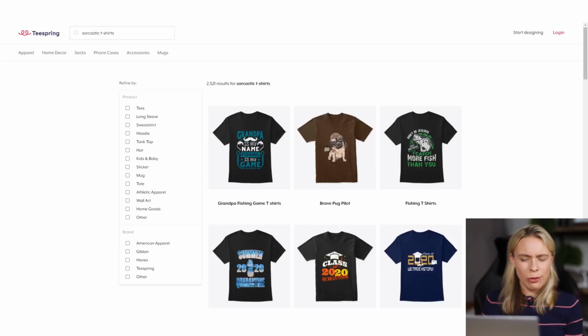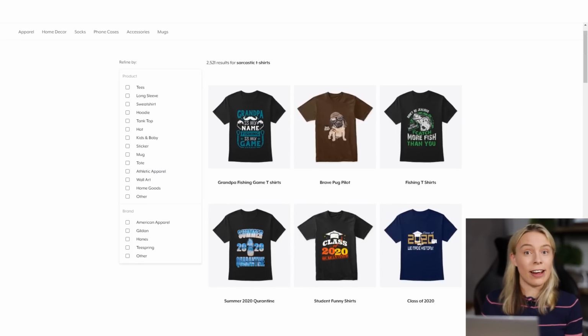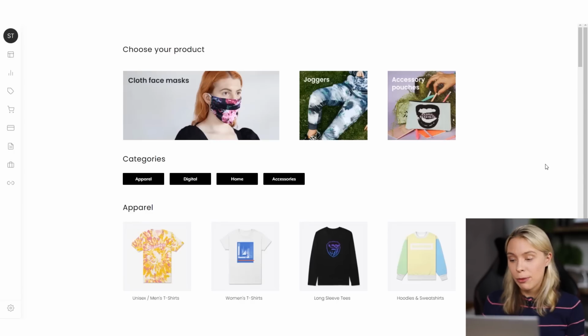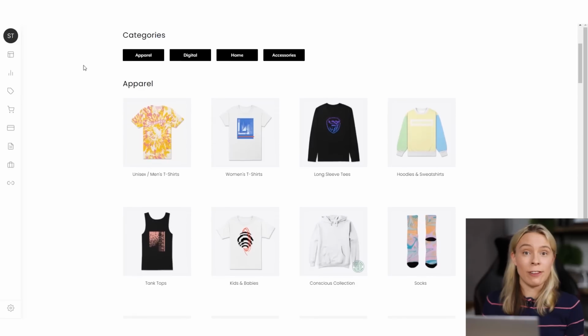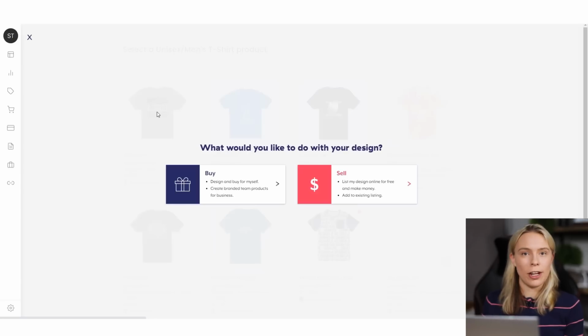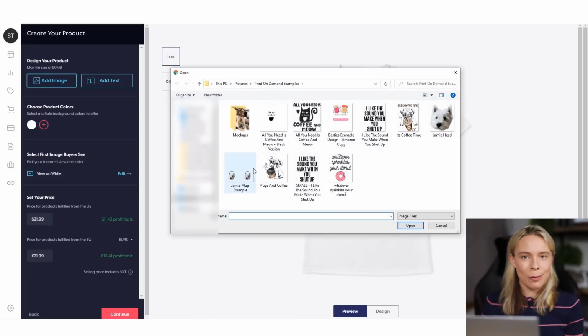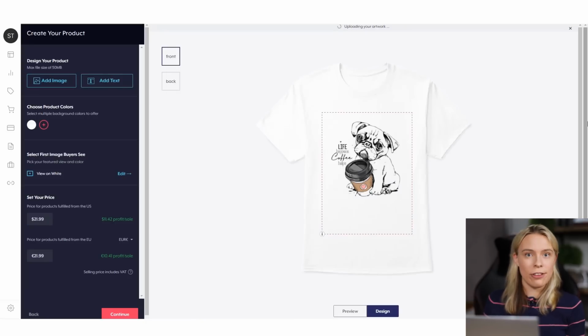If you come to Teespring, you'll see that you can search for t-shirts such as sarcastic t-shirts, and all the t-shirts that you see here, just like with Redbubble, were uploaded by users like you or I, not Teespring. And so like with Redbubble, Teespring has its own inbuilt store functionality. You don't need to connect it to another website like Printify. You both create the products on Teespring and you sell them on Teespring, simplifying the whole process of setting up a print-on-demand business.